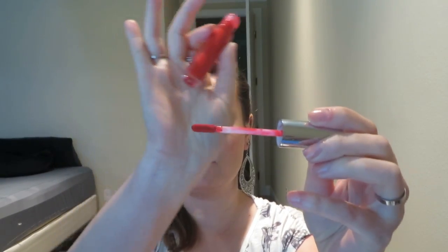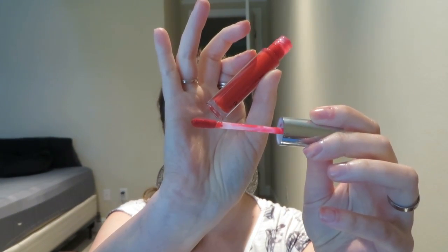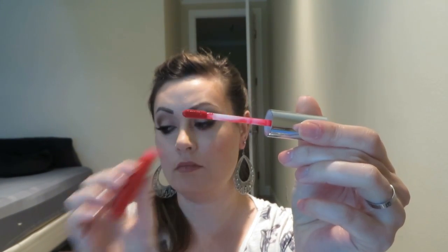Now I'm taking my Cailyn Cosmetics Extreme Matte Tint in Expressionist, named after an art movement. Gorgeous cherry red with a hint of orange. And it's a tint, it's a matte tint. And so you just need a very light hand of this. Be very gentle with it. It's more of a lipstick than a gloss. That's why the doe foot applicator is flat and rubbery.